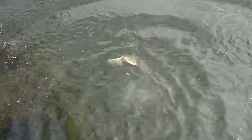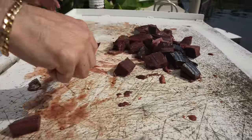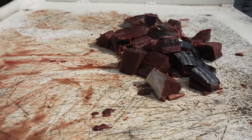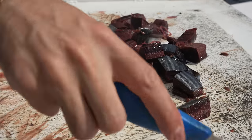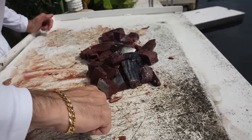Nice. Lovely, eh? All right, now all this. Look at these. We're just freshening up. Filet mignons, nice cubed for the steak kebabs later for these fish. Those look seriously like filet kebabs. They actually do look really good, I would eat that.